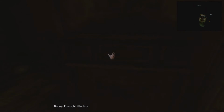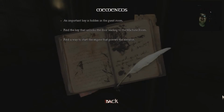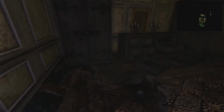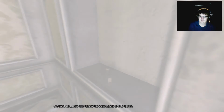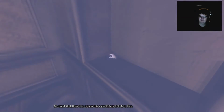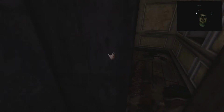The key. Let it be here. An important key is hidden in the guest room. Well, that was easy. Well, thank God, there it is. I guess it is a good place to hide it then. Okay.